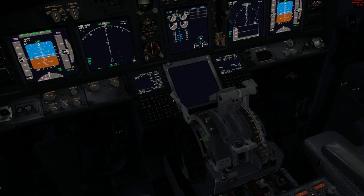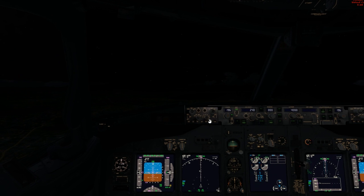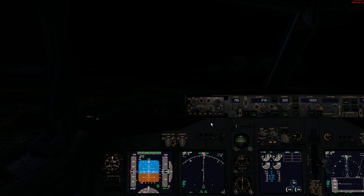Just going to keep an eye on that fuel state. We have 2.4 now. At 2.2 we divert. At 2.0 we divert to Gold Coast. Contact Brisbane Tower 124.8. I'd imagine that'll give us one last approach. If we get to 2.0 and we're on final, with nothing in front of us, then we'll just keep on going straight into Brisbane, of course.